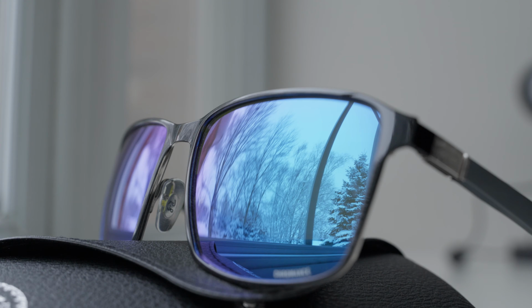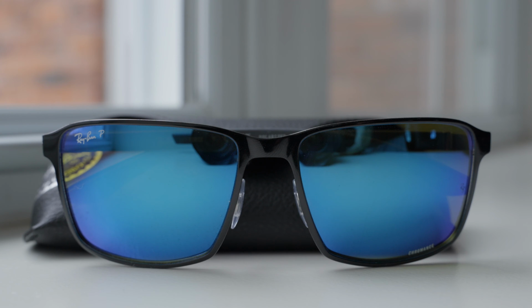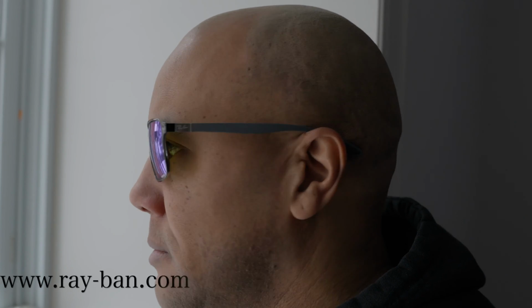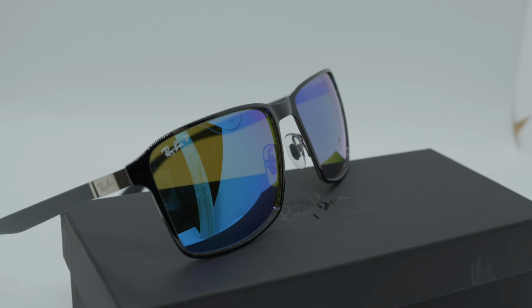Happy New Year. This is the RB3721 Chromance in polished black and silver with a blue polarized lens. She comes in 4 colorways. Check online for the pair that's going to work for you, ray-ban.com. There's also 4 lens treatments here. We have a blue, a gold, a gray, and a green gold.